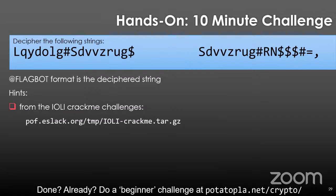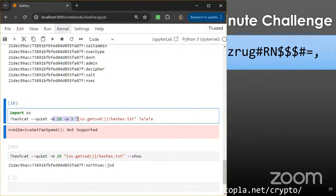So these things right here are what you would call a rotation cipher. And what was the rotation? How wide was the rotation? How many positions did it shift? Anybody? Three, exactly. Very good.